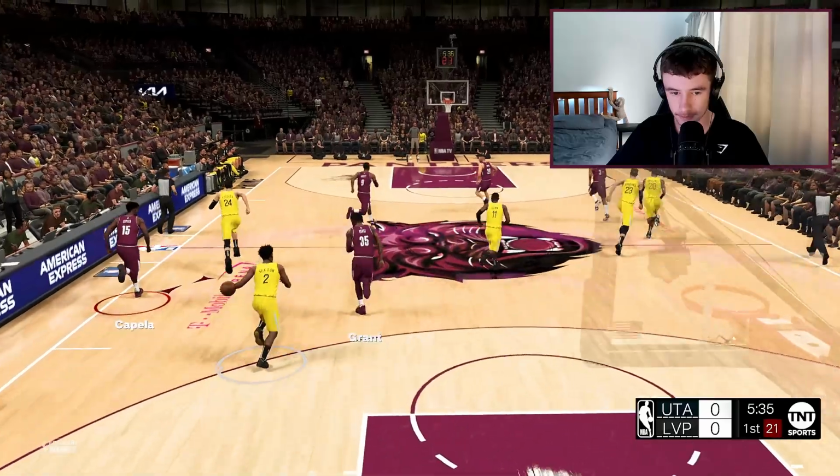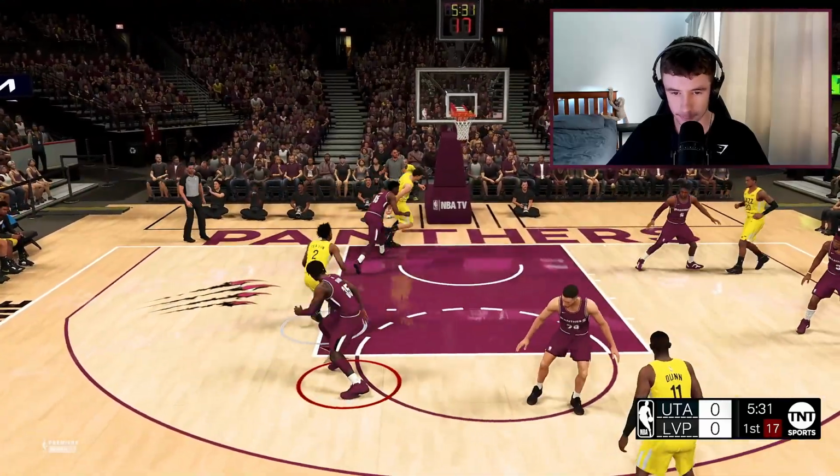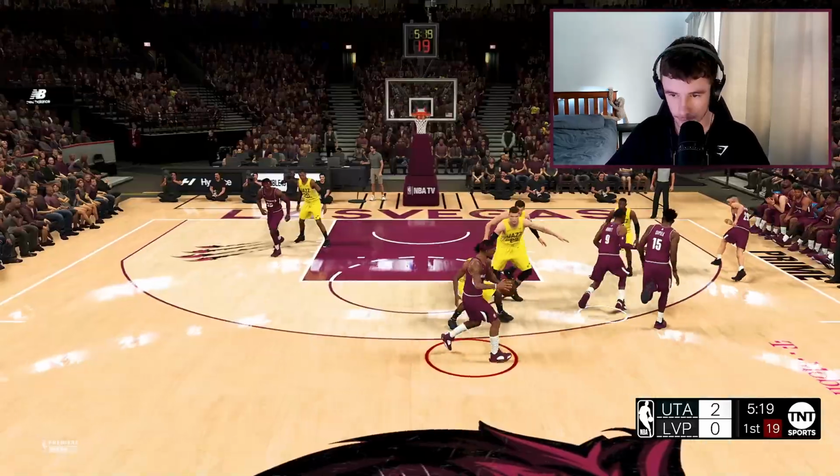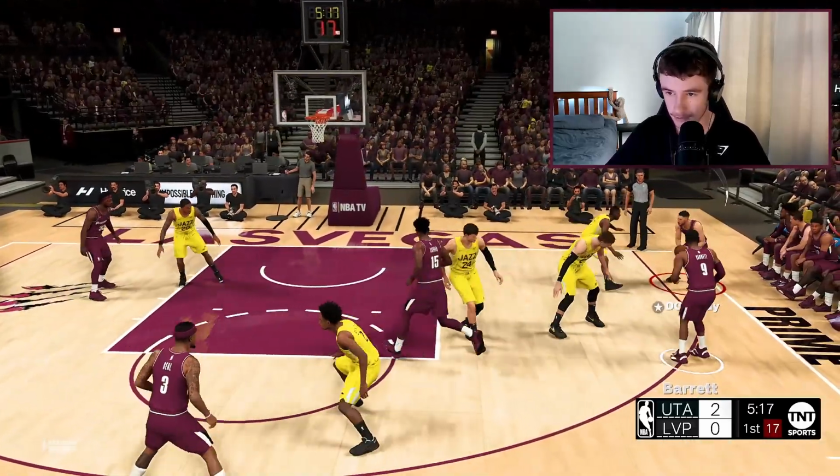It's intercepted. Push him. Or nudge him. You can't really push him. He gets a foul. He's going up for a two. He's missed it, but they do get the rebound. Running around, trying to find some space here. I'll pass to myself for three.